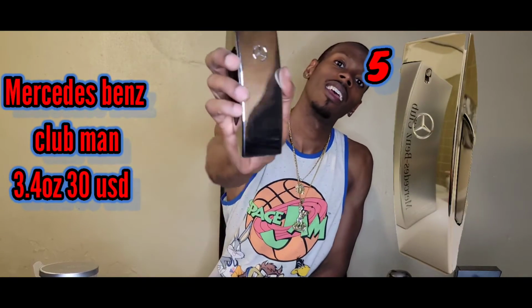Number 5, we have Mercedes-Benz Club Man. This is the older brother, the more refined, the more fresh, springtime, citrusy, aquatic version of Mercedes-Benz Club Man Black. So this is definitely a nice one, giving you some citrus, some spice, some juniper, so a little bit of earthiness, smokiness almost to it. Some aquatic notes with some tonka and patchouli on the dry down. This is definitely a great one, giving you a nice, sweet, fresh scent overall.